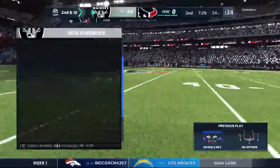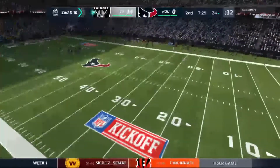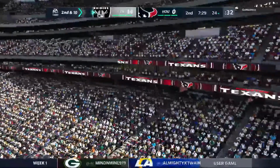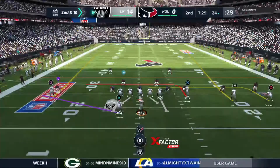And there's a good opportunity to just want to ride there, a drop pass. I guess that's why they call them running backs and not catching backs. From the 24, they'll go again on 2nd and 10.